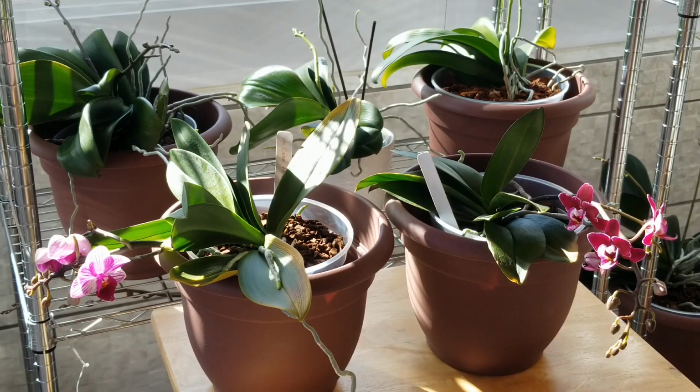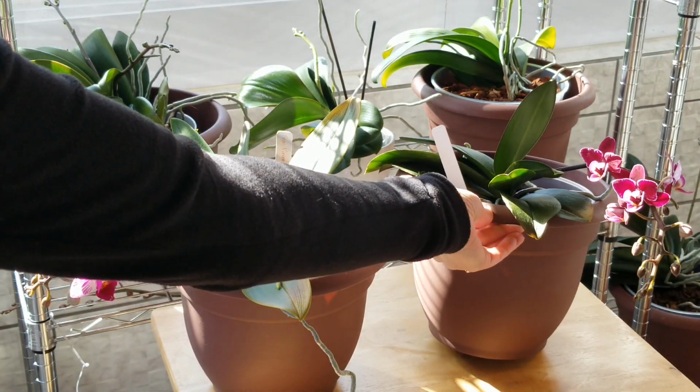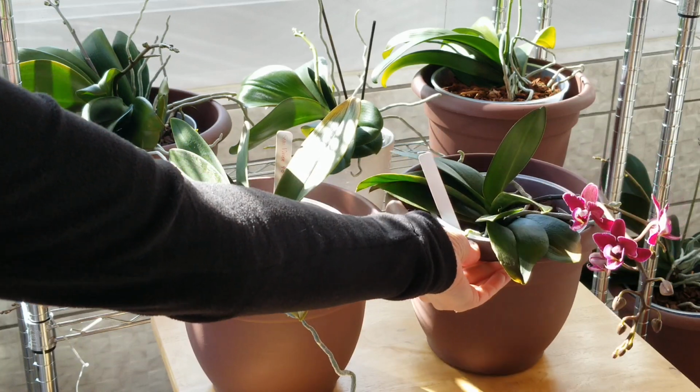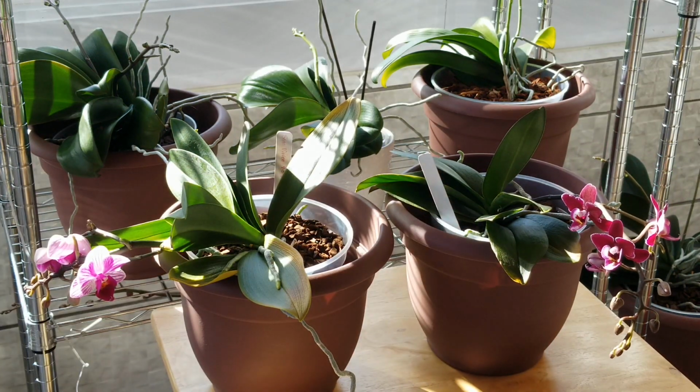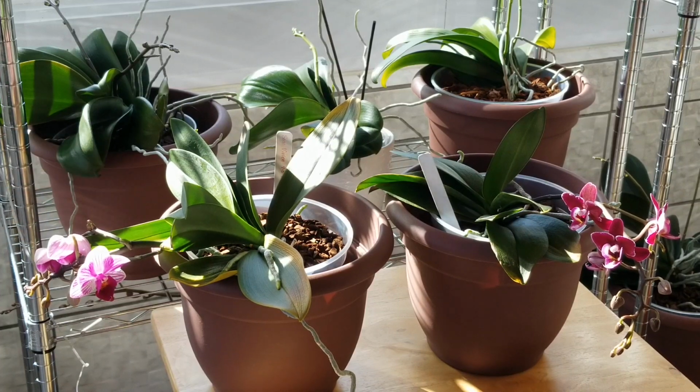So let's get to some beautiful blooms. As you see, my Val Sogo red poker here, she is starting to bloom out. The color of that bloom is as deep purple without being black as I have ever seen. And of course, this is my Val Sogo Vivian. She has huge blooms this time around.